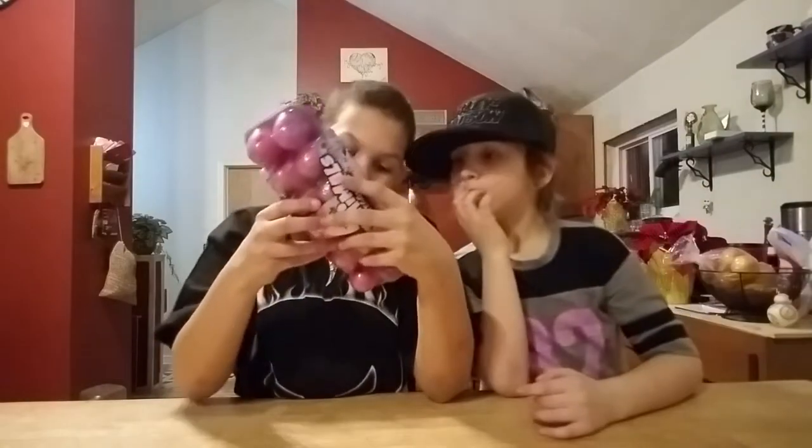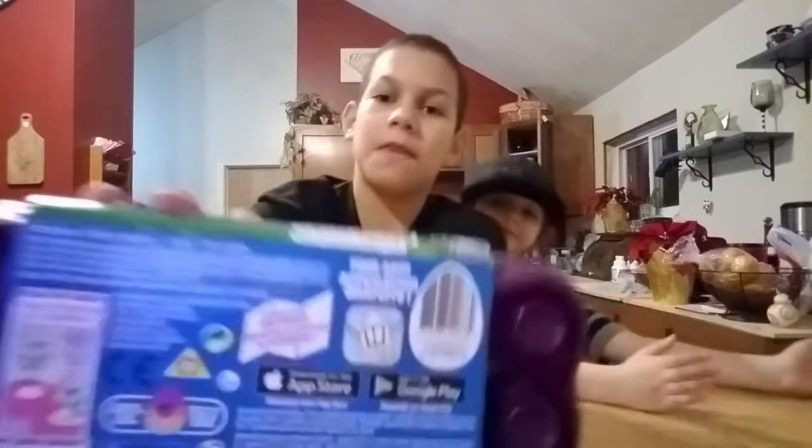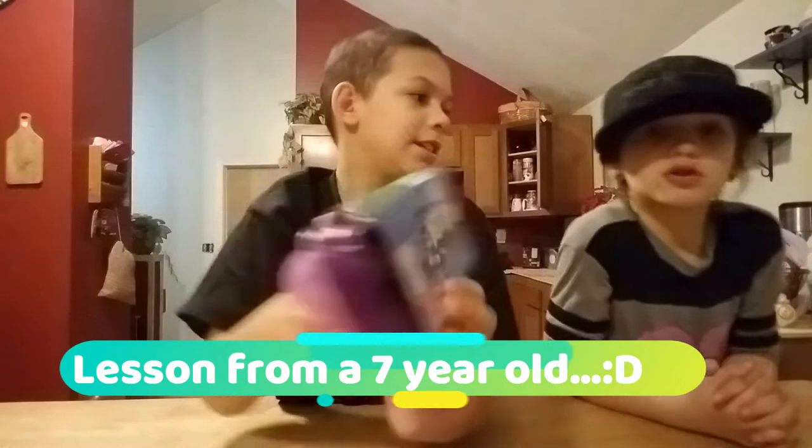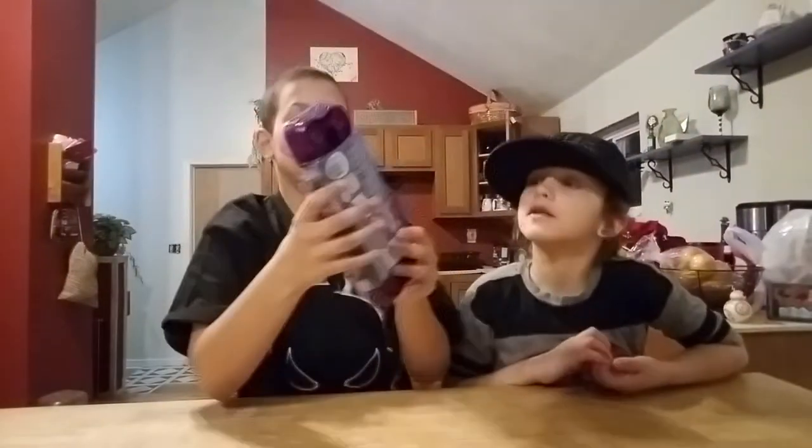It also says, rub the heart for color changing and stuff. And there's also this back here, like apps and stuff. It also says it in Espanol. It's Spanish. So without further ado, let's get opening this.